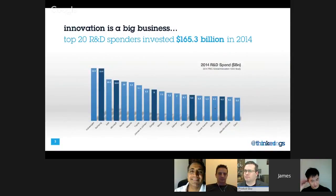And given that we're going to be talking about blue oceans, and blue oceans is fundamentally based on a concept of innovation, I thought that it would be really good just to do some level setting around innovation itself. We all hear about innovation, we read about innovation, there's a whole management industry built up around innovation, and so what is innovation, and how are companies spending around it?